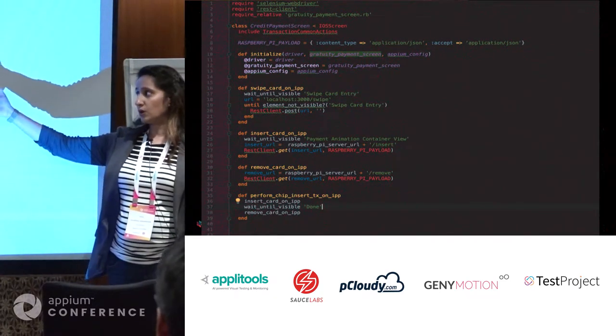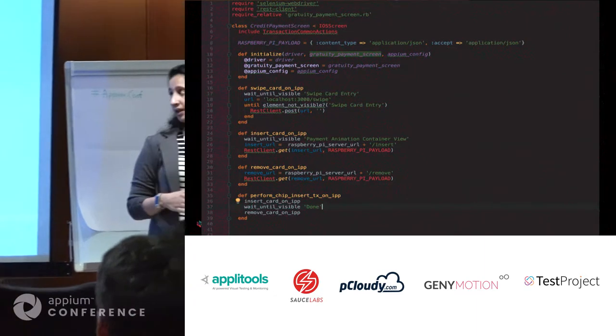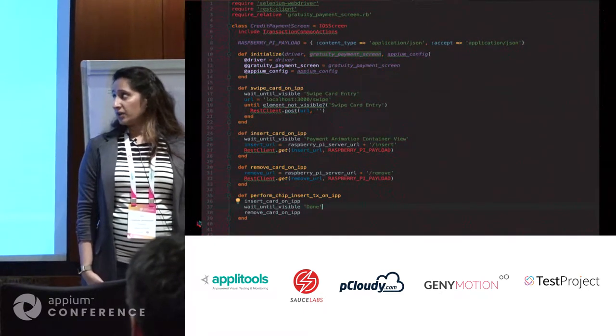We literally just had to do localhost, give it port 3000 that was hard-coded, and just say swipe. And that was it. That was literally all that you had to pass in with REST client and do a swipe post command. And that's how we took care of swipe.